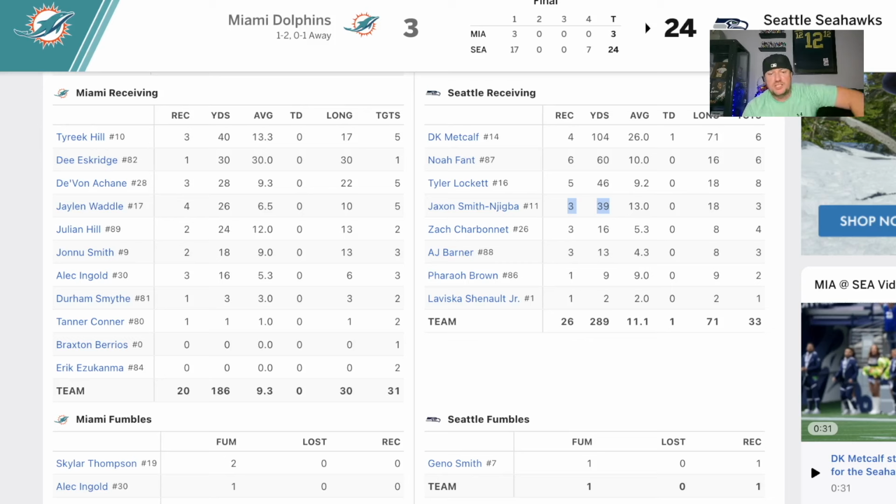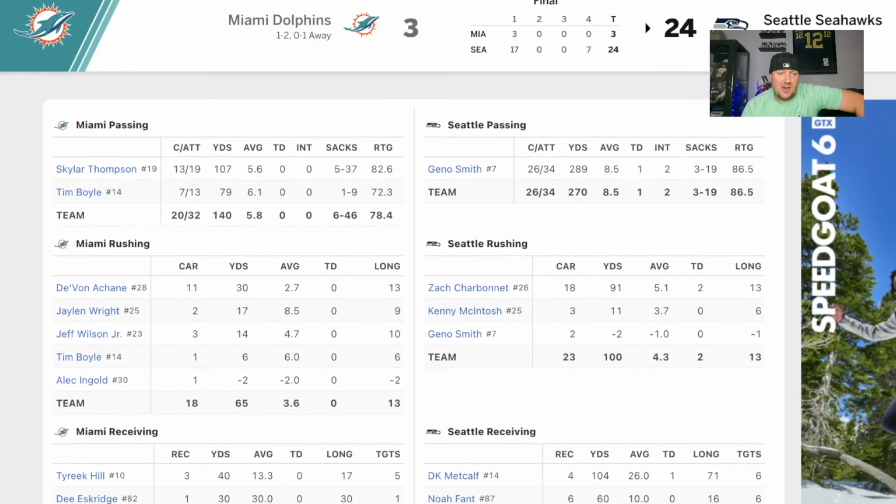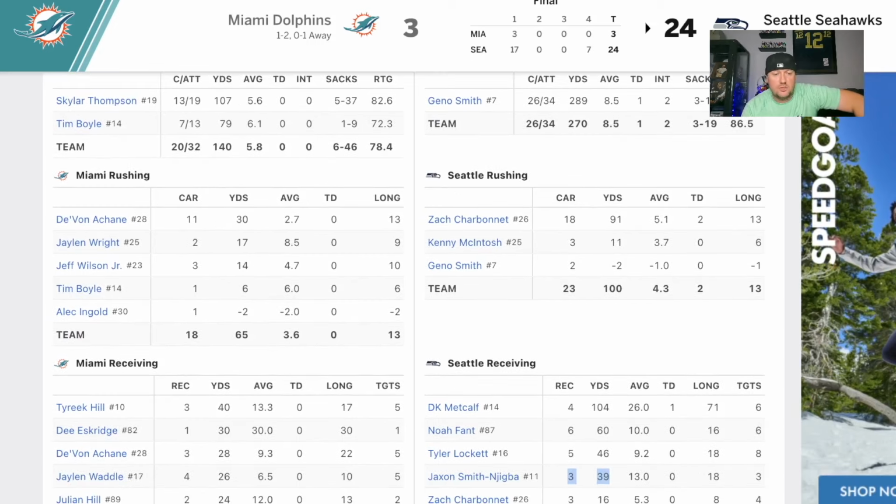DK Metcalf's your must start every week. Tyler Lockett and Jaxon Smith-Njigba will be your gambles, but you'd rather take that gamble in a matchup that's going to be triggered more for the passing game. A 24-3 lead against a quarterback named Skylar Thompson, and Tim Boyle ain't going to get it done.